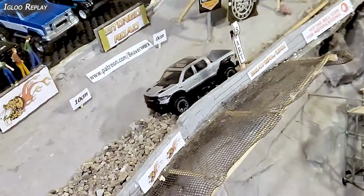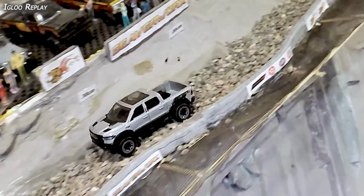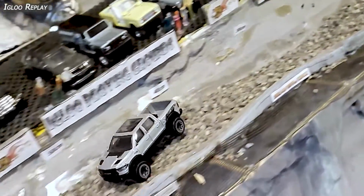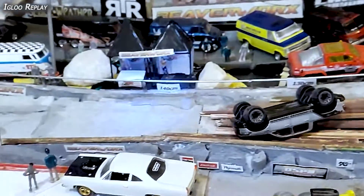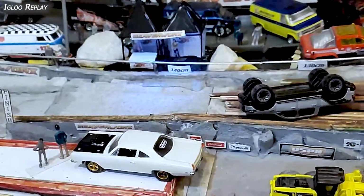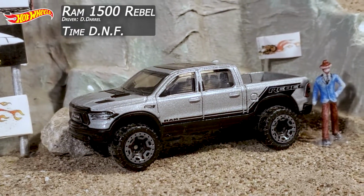See what happened there. Coming out of the gate, that thing is nice and stable, making it look good, smashing through the rocks, just throwing debris all over the place, and he's got great speed coming through there, bouncing it all over the place. It just gets high-sided on those logs, grabs a bad bounce, and over it goes. All right, second DNF for the night in the Ram Rebel.